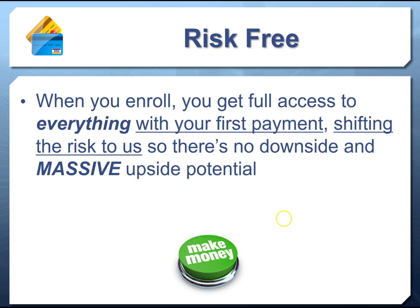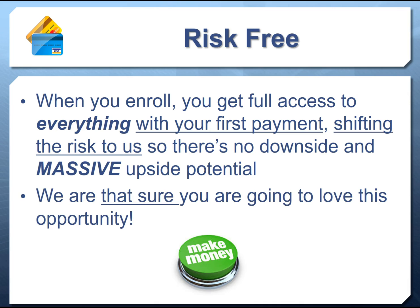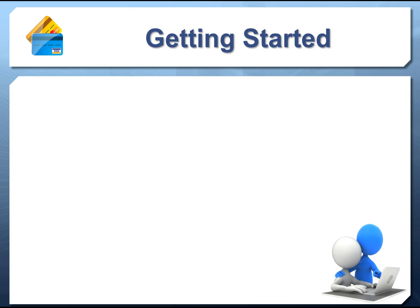And when you enroll, you get full access to everything. So if you do make payments, then the minute you make the first payment, you'll get access to everything, which moves the risk from you to us, because we're just that sure that you're going to love this, that this is going to make a lot of sense for you.